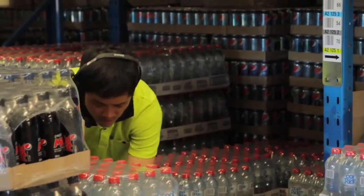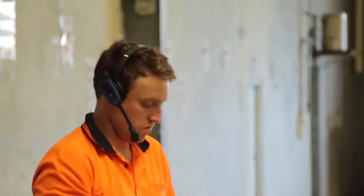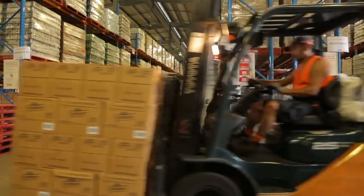One of the benefits of the system is that each operator sets their own voice template as part of the training. This way the system can identify how they say different words and different numbers, so there's no fear from any of the operators that it may not understand what they're saying.